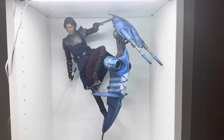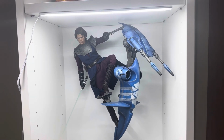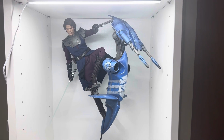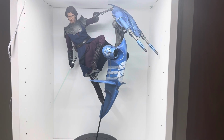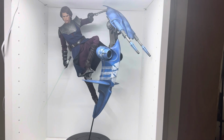And here is the Clone Wars Anakin. Now this is a figure I didn't think I would get. However, I'm such a huge Clone Wars fan, and the reason why I didn't want to pick this up in the first place is because they hadn't released an Obi-Wan Clone Wars. And now they did, and now I have the one pre-ordered. Can't wait to have these two displayed.